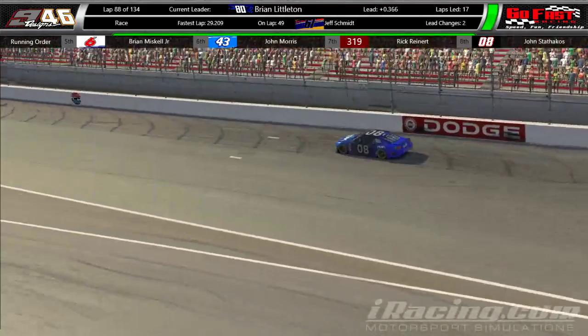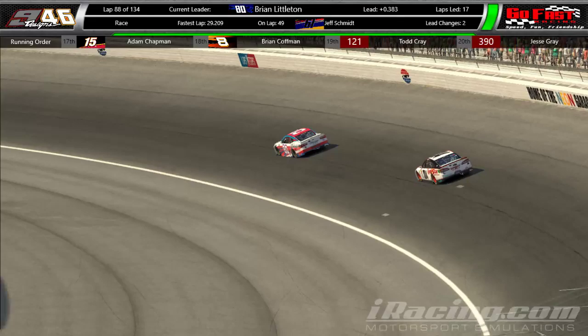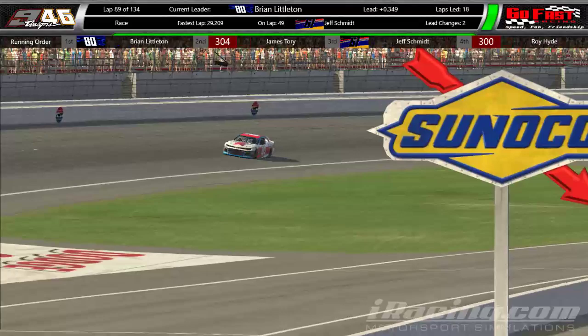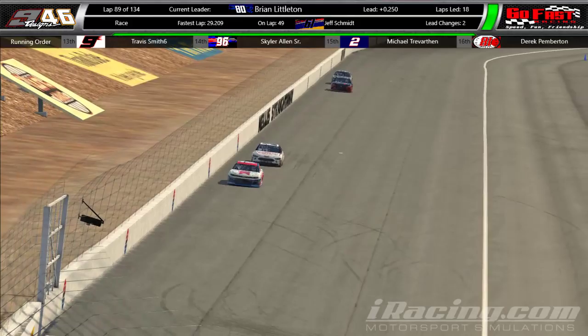Let's see, we'll try to give you a perspective right at the line there, and your leader almost in the middle of the back stretch, so almost a half a lap ahead of the eighth place, the 80 of Brian Littleton. The 304 of James Torrey has got that thing on an absolute rail, as he has made up a ton of ground on the 80 over the last two laps here. We're going to stay along with this battle, as it's the closest one on track as we speak anyway. Looks like a battle for your lead is brewing any minute now.